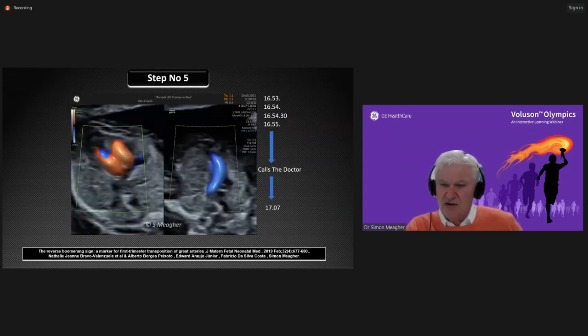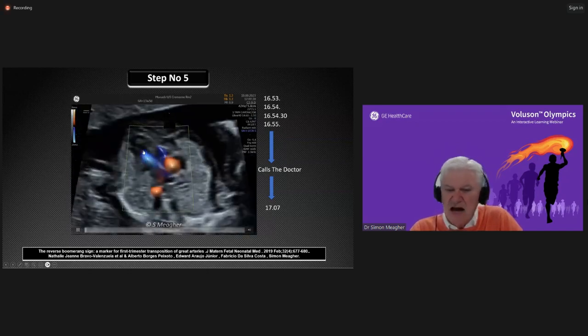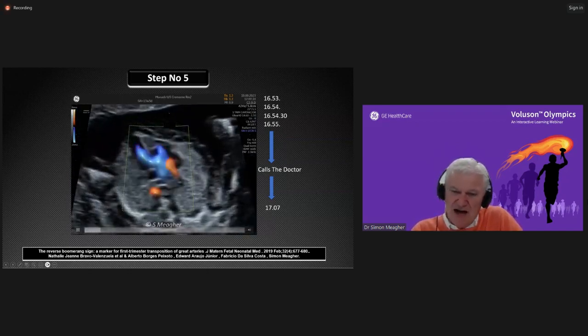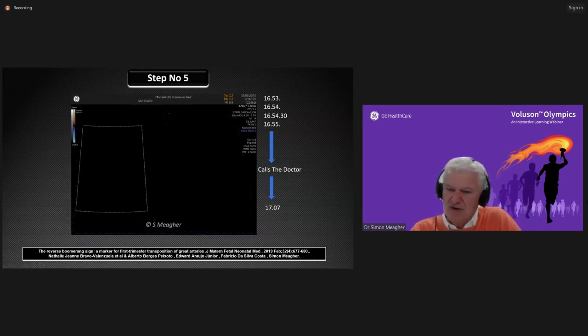If you're looking at the timing here, in the top right hand corner, it takes me 5 minutes to get in there. And at 7 minutes past 5, I come into the room, and the first thing I do is slightly increase my PRF. It's up to 31 centimeters. This patient is 31 weeks and 3 days. I then move from color Doppler to power Doppler, and I sweep from a 4-chamber to a 3-vessel tracheal.